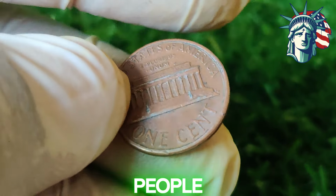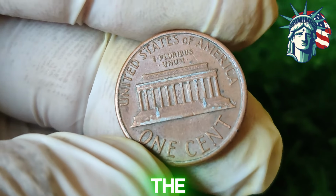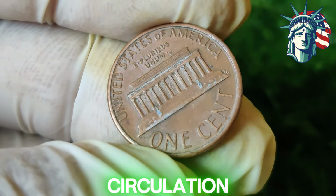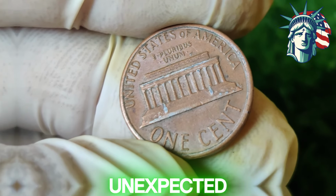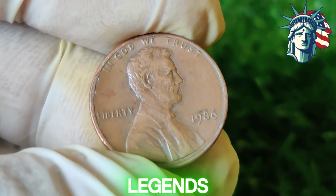To most people, 1986 pennies are utterly forgettable. They look the same, feel the same, and spend the same. But deep in that sea of circulation coins, a few rare gems emerged. Coins struck with extraordinary precision, or those hit by unexpected minting errors. These few coins would someday become legends.